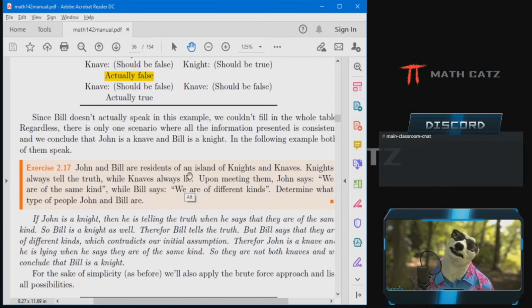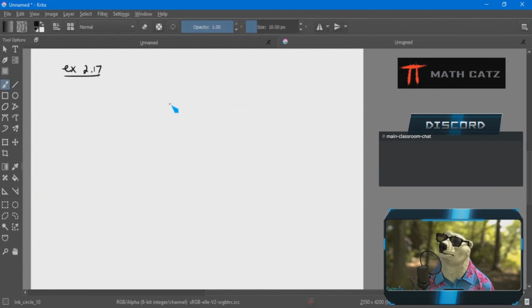John and Bill, residents of an island of knights and knaves, same thing. Knights always tell the truth, knaves always lie. Now I meet them, and they both speak. Bill decided to speak as well. I can read what they say, but right now it means nothing to me, because I'm not ready for that step. I have to set things up first.